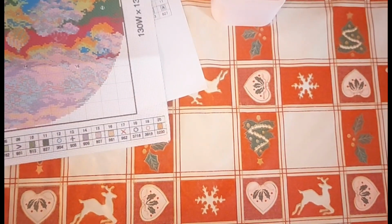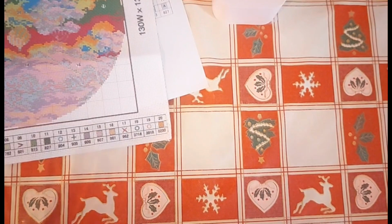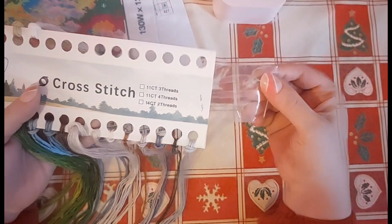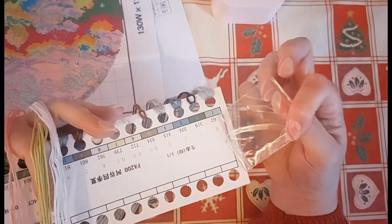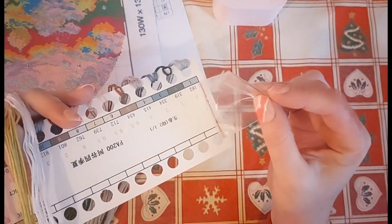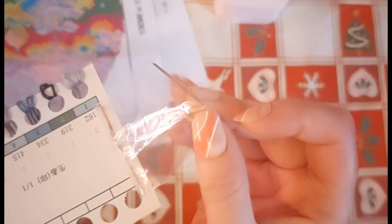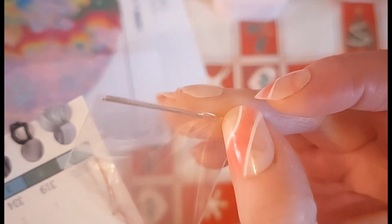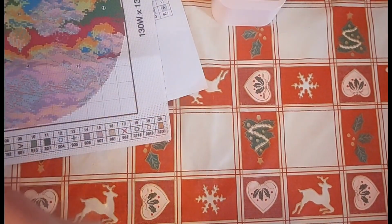and let's have a look now at the colours. So, I'm just trying to see here. So with this kit, the needles are in the bag there, and they're very small with 14 count. Look, very, very, very thin, and just a bit more delicate than the 11 count needles.